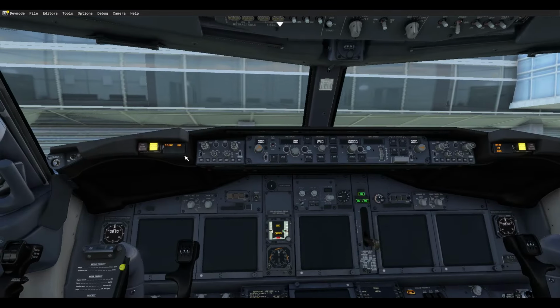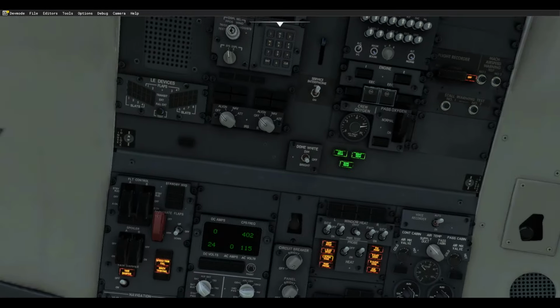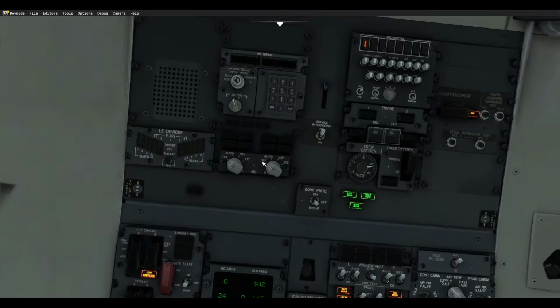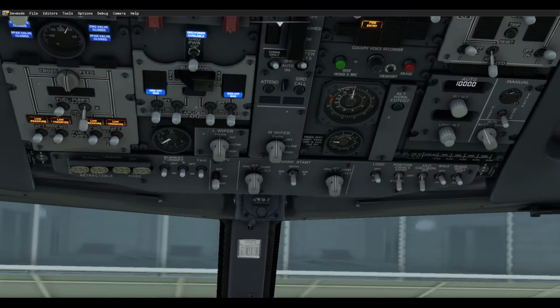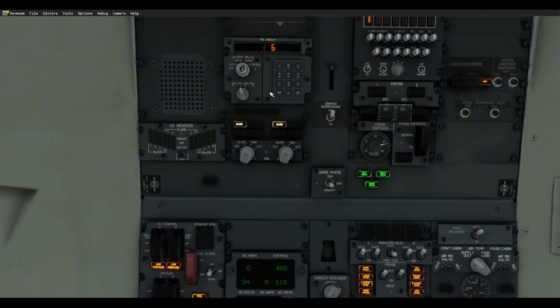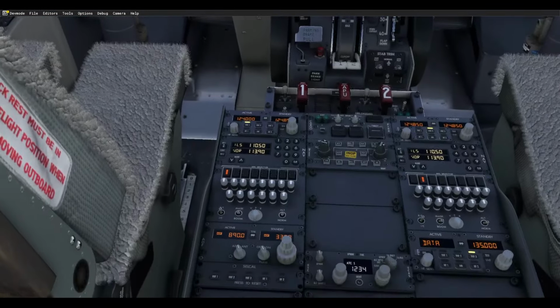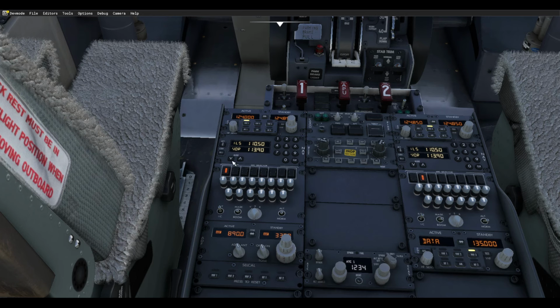Great. So let's go ahead and start aligning the IRS. So far the realism of this aircraft is very good. So 6 minutes to go on the IRS. It's aligned. We don't have a flight plan for today. All this down here seems to work. ILS here, this is inoperational, which is a bit of a shame, but I'm never going to use it anyway.